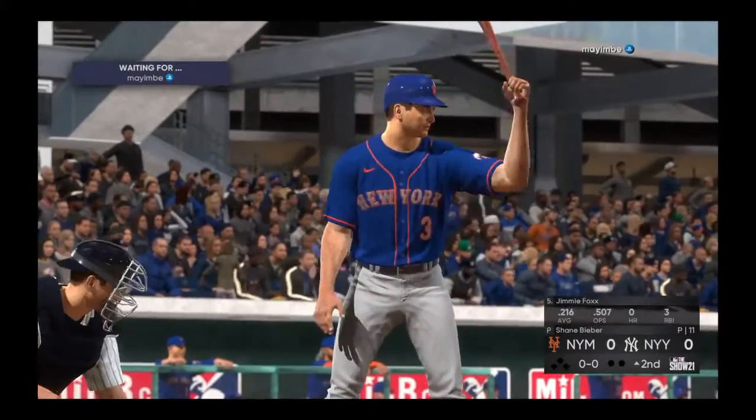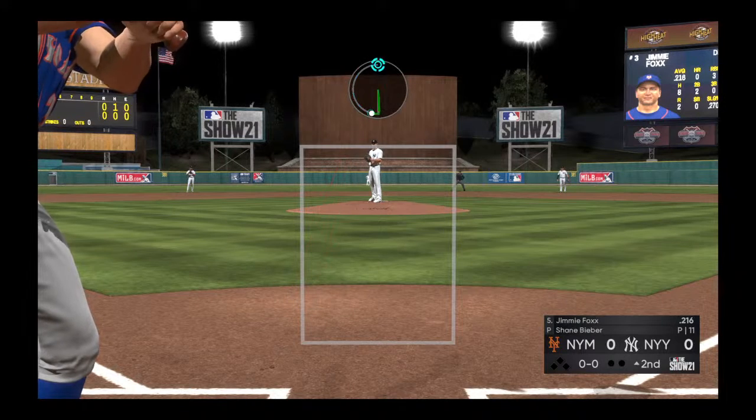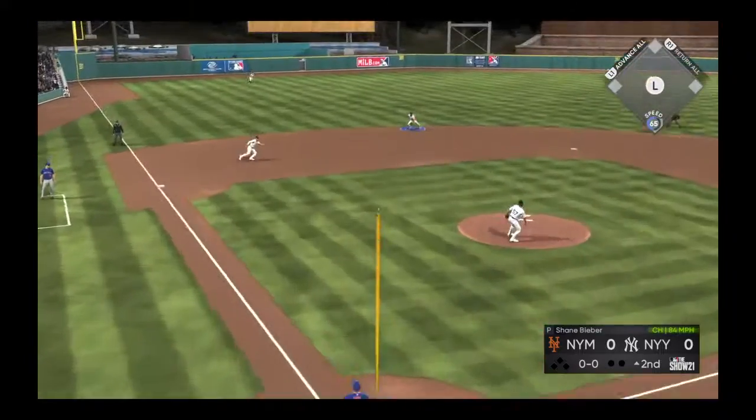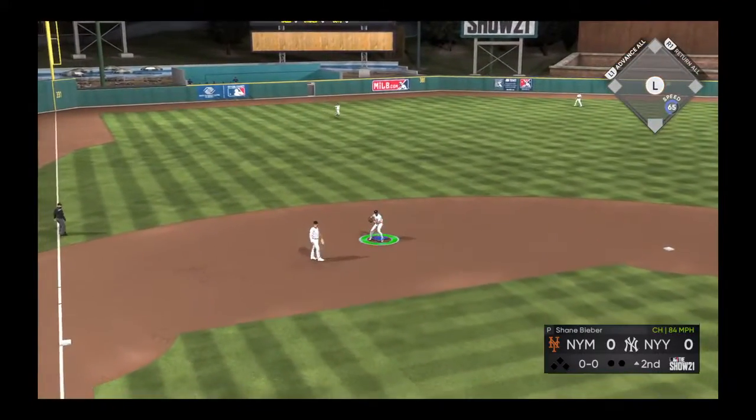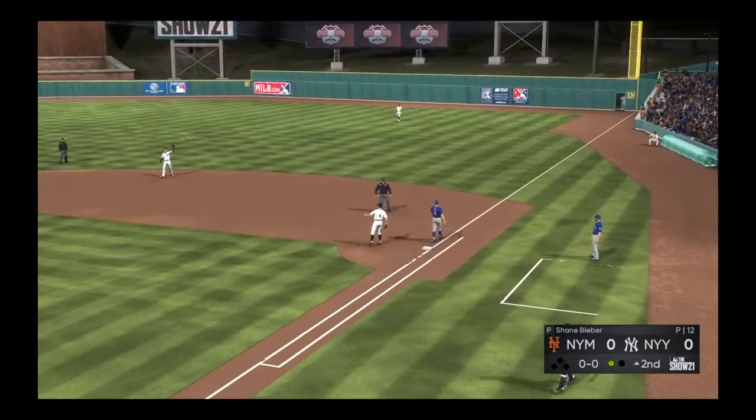New inning set to get underway, and striding forward, the designated hitter, Jimmy Fox. First offering. Hit on the ground to short. Fielded cleanly. Throw is in time for the first out of the second.